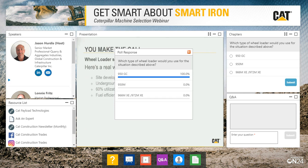Your poll question's back, and I can tell you that nobody got an F. The 950 GC would be flying the best colors. Yeah, again, the key in that particular scenario, the rest is kind of noise, but the key would be the 60% utilization. Yeah, it's a lesser used machine.